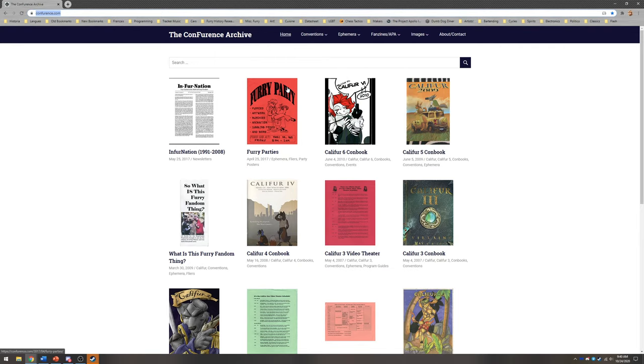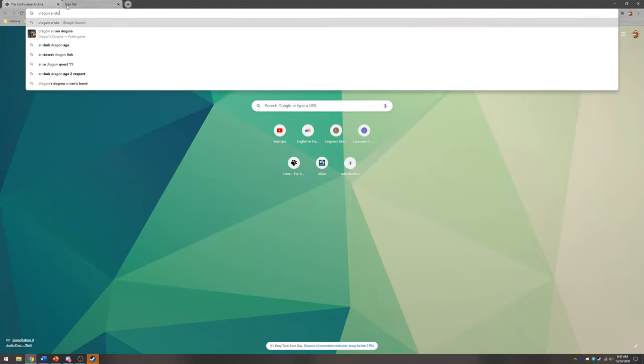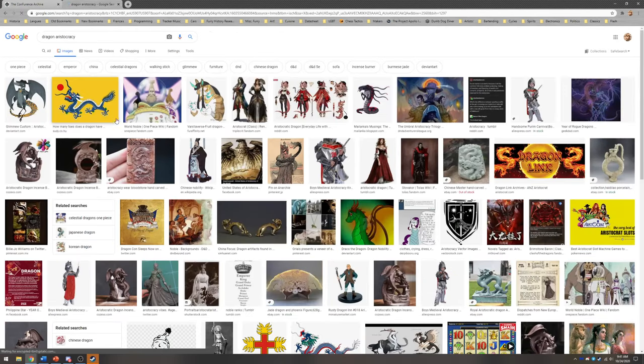Let me see here. Was there more animals with religions, or is it within religions, or is it with wealth? I mean, to use an example, let me go dragon aristocracy. And I can show you this really quick.